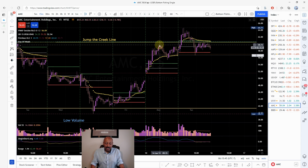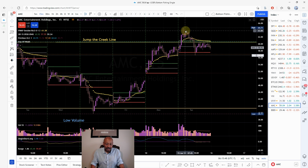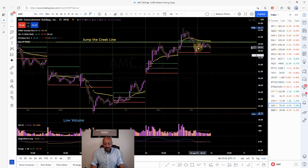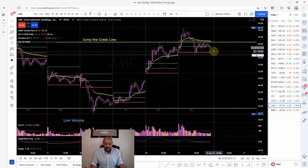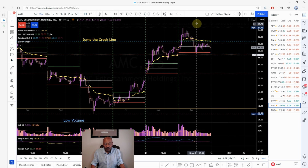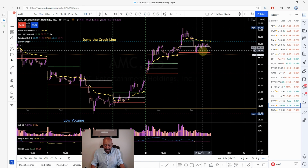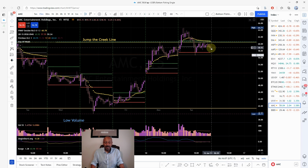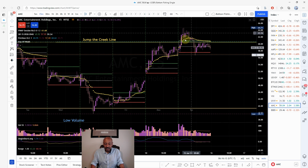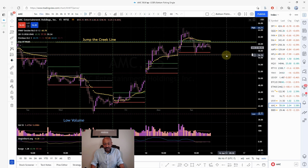AMC had a nice move yesterday, the first half of the day, and then it collapsed. I mean, collapsed meaning it still closed higher than the previous day's close, but it did not have that explosive move continue. It started to go below VWAP. That was a sign that price could be going south, and that's what happened. And in the pre-market, we're playing around the low of yesterday.